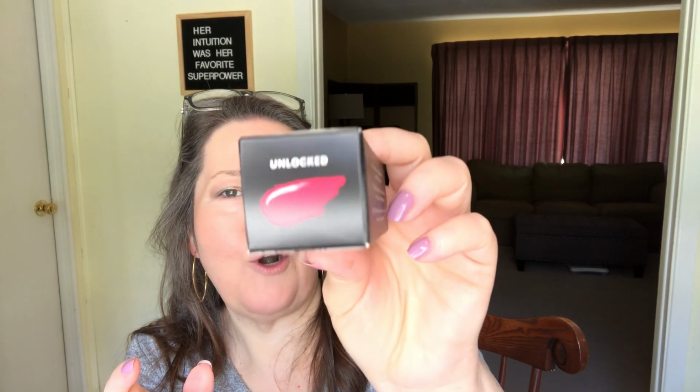Oh, that looks much redder. Interesting. The picture was like pink, and I don't mean pink like, oh, sweet baby pink. I mean fuchsia pink. Let's see what we got. Oh, this is, it's very close.